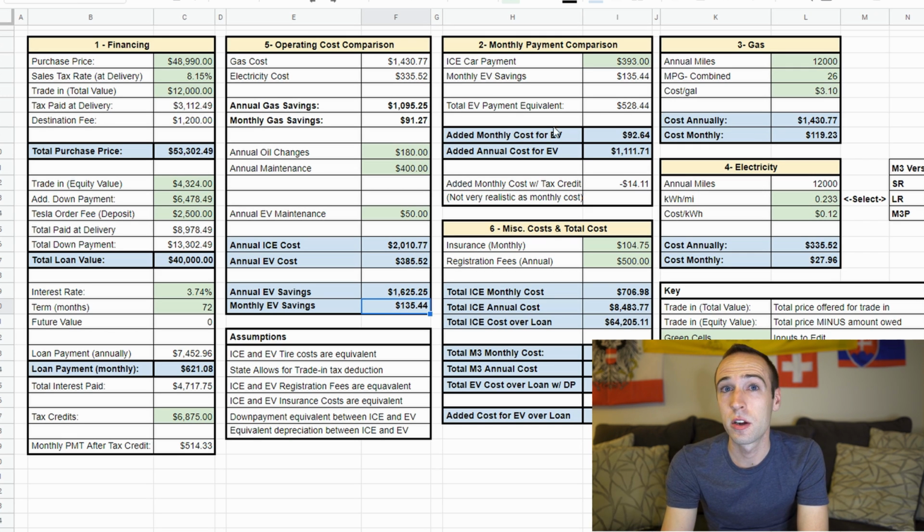So I added that $135 a month in savings on top of my previous car payment, and this gave me $528 a month. And what this tells me is that if I had a car payment of $528 a month on an electric car, that even though the car payment is higher, the actual cost to operate would be the same as I was already paying with my gas car. Now, I did assume that tires, registration, and insurance fees would be the same between these two cars, which for me was a true assumption.